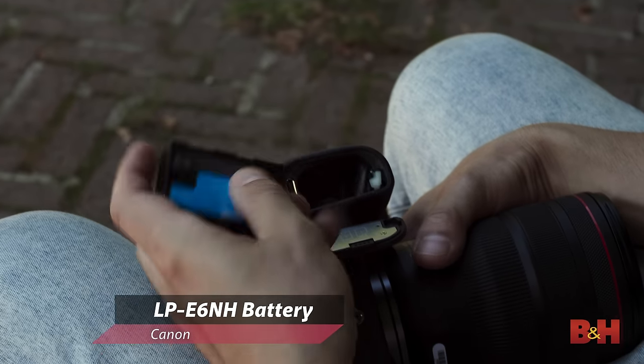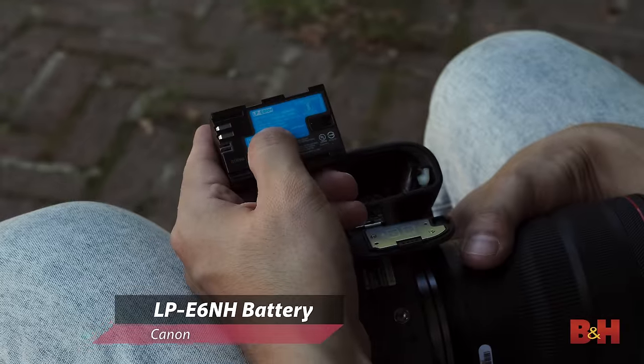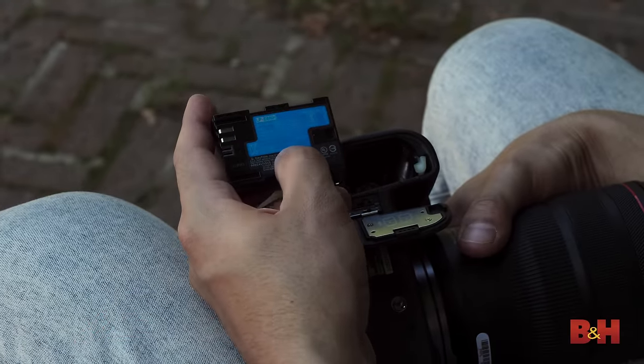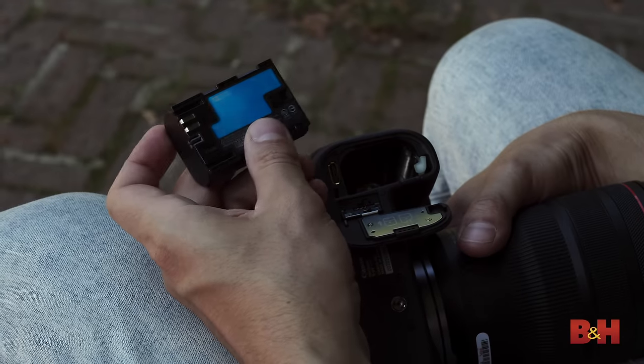Accessories for the R5 and the R6. I know the big one probably is that there's a new battery. We have here the brand new LP E6NH. This is the successor to the widely known LP E6 that we've seen in Canon cameras for quite a while now. And the good news is that it is backwards compatible with the cameras that you have. Maybe it's a 6D2 or a 5D4 or anything that's an LP E6. This battery is backwards compatible, so don't worry about having to buy new chargers, new batteries.